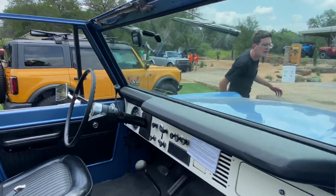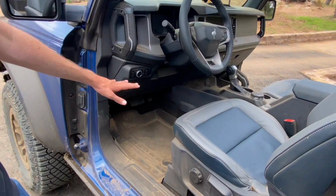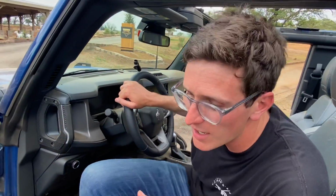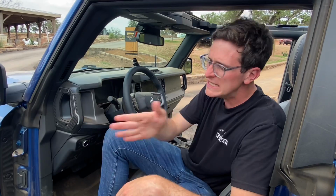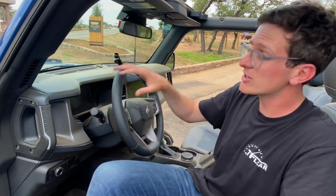So, this one has had some fun in the dirt, I think, because it's quite dusty. There's a lot of similarities between the two when you look on the outside. Stepping inside, the similarities really die down. There's not much of a lineage to be drawn between the first and the brand new Bronco. That isn't to say, though, that this interior isn't very nice.